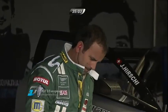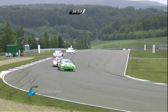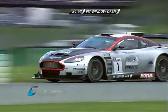You know, he was ragged and making mistakes and losing time. And unfortunately, that's cost him. But the pit window is open now, so he can come in for a pit stop. I would imagine he would want to, and maybe the team would want him to come in as well.